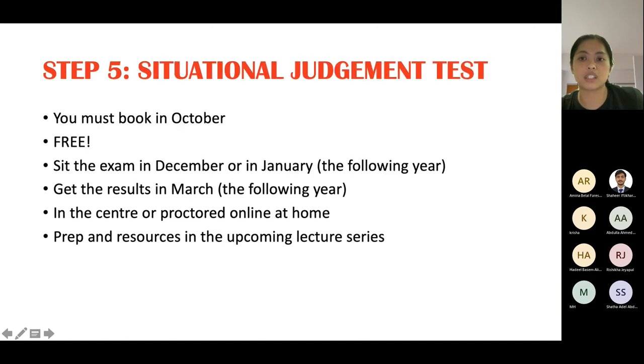Okay. So last but not least is the situational judgment test. No one can escape this test. You cannot get any appeals or escape this. Everyone must take it. Usually the booking opens in October, so you must book it then. Thank God it's free. And you must sit the exam in either December or January the following year, and you'll get the results in March the following year as well. You can either take it in the center or have it proctored at home. I wanted to take it in the center, but in Malaysia, the center was very limited and fully booked for all the dates. So I had to do it proctored at home.